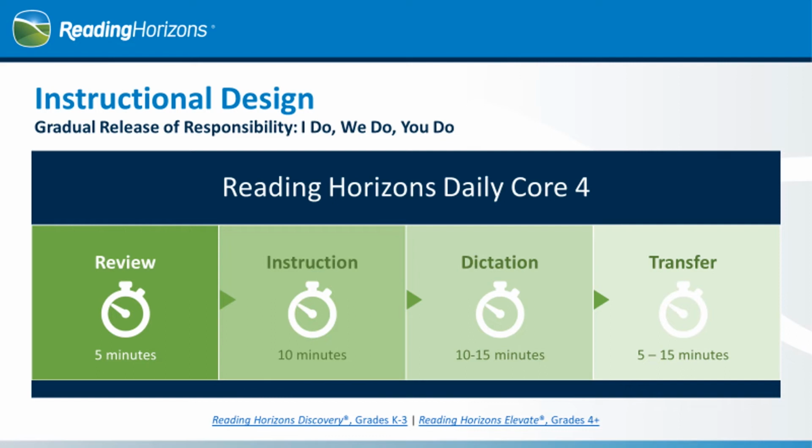In order for students to practice the skill, the process of dictation is essential. Dictation serves to overlap the phonological and orthographic loops so that students are applying the skill. This will be discussed more fully in just a moment.